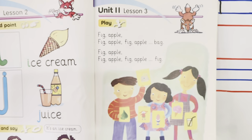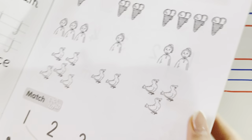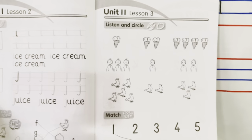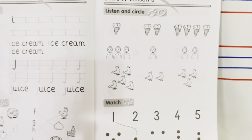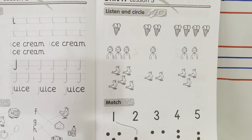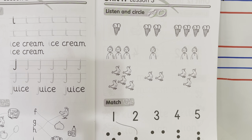Amazing. Great. Now please open your activity book, the one that starts with A, on page 37. Open page 37. Okay. Unit 11, lesson 3. Listen and circle. My dears, now listen to the speaker and then circle the right pictures, okay? Activity book, unit 11, lesson 3. Listen and circle.